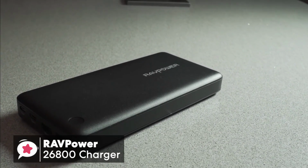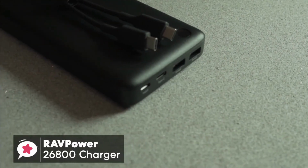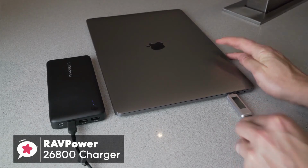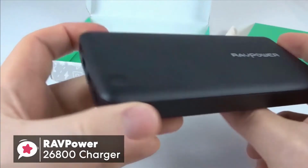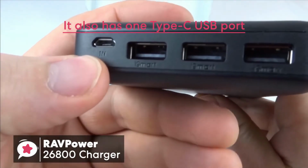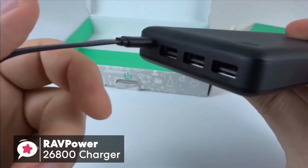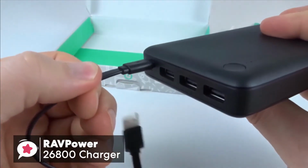The device's dimensions are 6.8 by 0.9 by 3.2 inches, and it weighs 16 ounces, with 4 handy indicator lights just above the power button, which blink and flash blue as the device is charging or discharging. In addition, it also has 1 Type-C USB port, as well as 2 regular smart USB ports. This means that you can charge up to 3 different devices at the same time, with the battery giving out only as much current that's required via its smart charging feature.